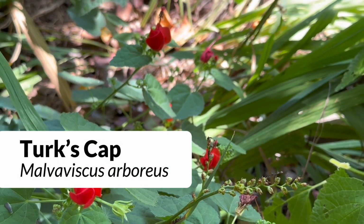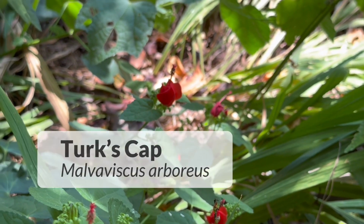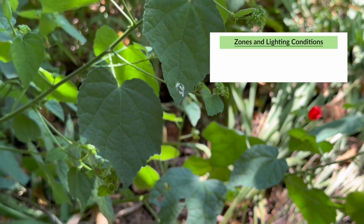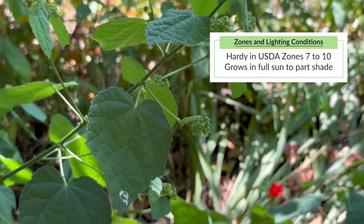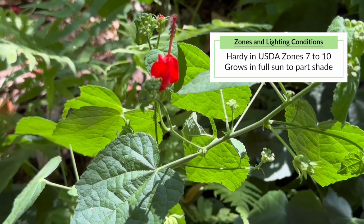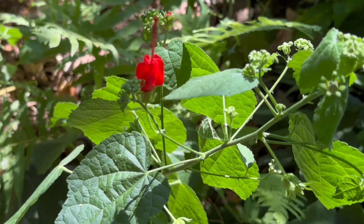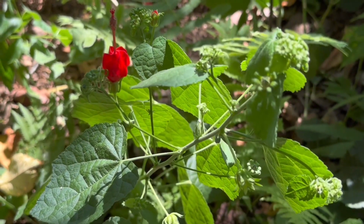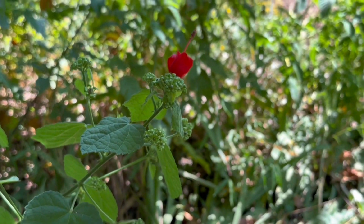Turk's cap, Malvaviscus arboreus, is a drought-tolerant, quite hardy, and very adaptable plant. It can be grown in a variety of soils, including moist soils, and anywhere from full sun to full shade. However, plants grown in full sun might show puckering or quilted leaves, and plants may be smaller. Plants grown in complete shade might not have as many flowers.